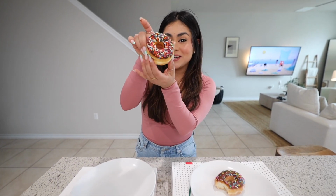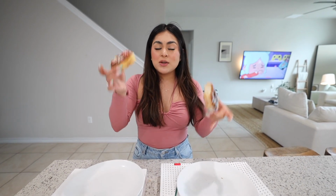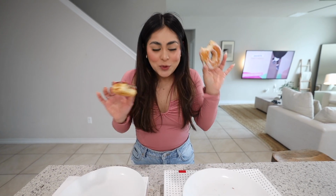Now let's try Dunkin'. This donut is a lot softer than the previous one. I feel like maybe I got a wrong batch, or maybe the donuts were sitting there for too long and weren't fresh, but I think I like this one better than the one that I previously tried from Dunkin'. But if I had to compare these two, I'm gonna go with Krispy Kreme. They're just so good. I feel like I have to get at least one from Dunkin' that I like better than Krispy Kreme, because right now, Krispy Kreme is winning.